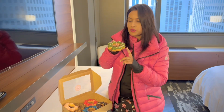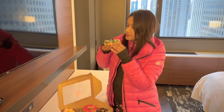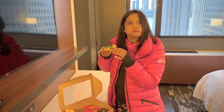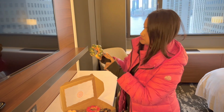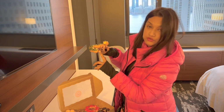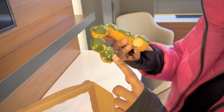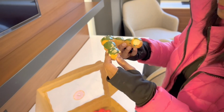Let's taste the matcha one. So matcha is an acquired taste, right? So not everybody loves matcha. I like it, however. So the flavor comes from the glaze. The main donut, the mochi is the same kind, but the flavor comes from the type of glaze that you order. So this is nice too.